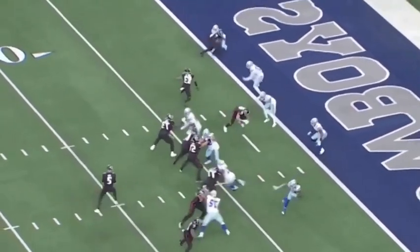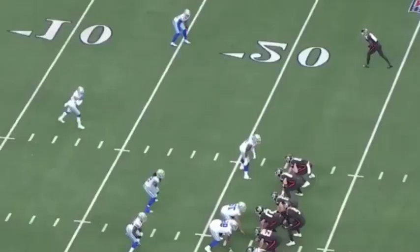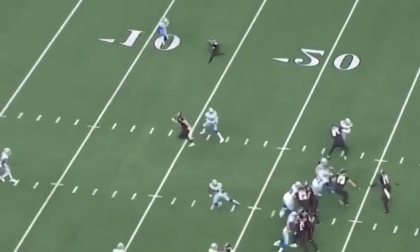1, 2, 3. Break up to the inside, hard cut. Make sure that DB is left behind to the inside. Sell this thing with your eyes and with your hips. So now we're going to be looking at this post out here.